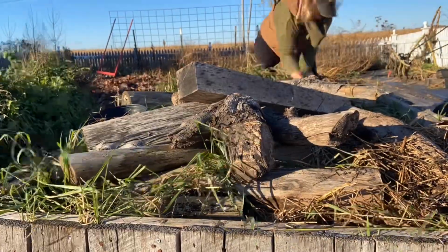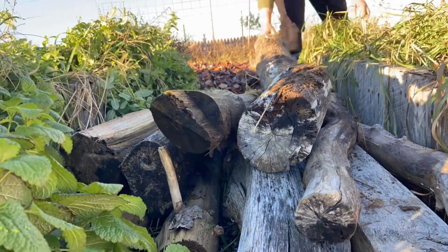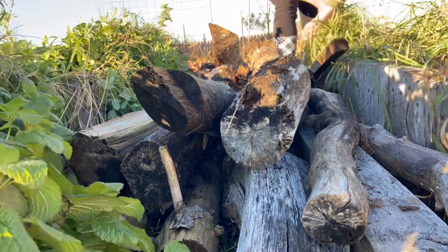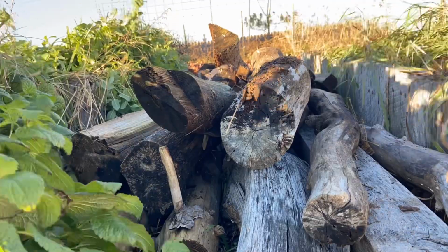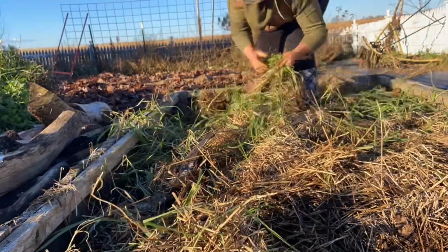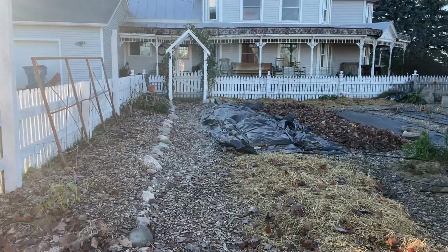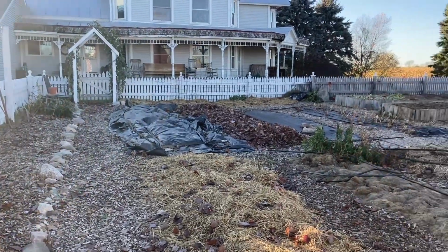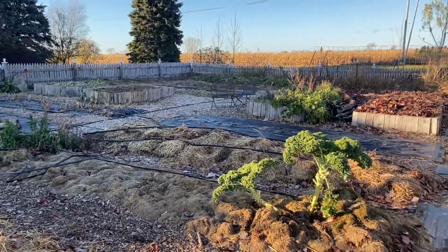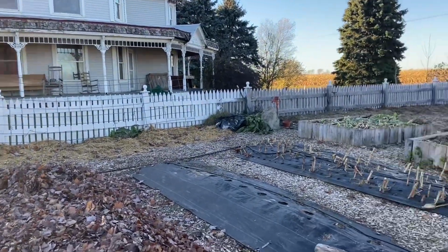I have a whole bunch of logs that I use to hold tarps down and various things that I've been piling up in this far raised bed. I'm not really sure what to do with them. They're getting to the point where they're so dried that they are rotting out and not worth burning, but they're also not heavy enough to do their purpose anymore. So for now, I'm just going to stack them in the middle of these beds until I figure out what I want to do with them.